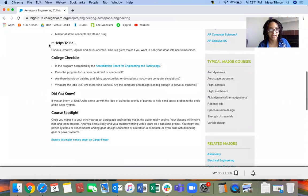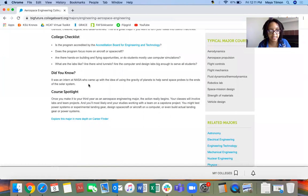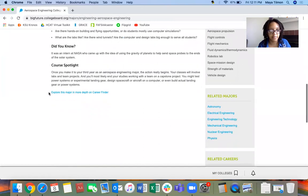So this will be some different information about what you would need to know about the job, some good skills that you would need, a college checklist. So these are things that you would have to learn or ask questions about when you are looking at schools. And then some fun facts here. And you can explore this major more in depth.